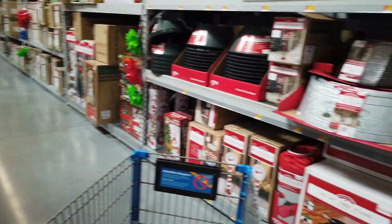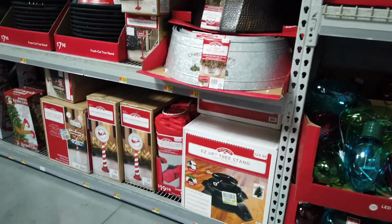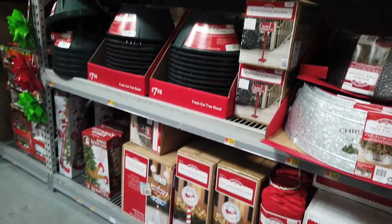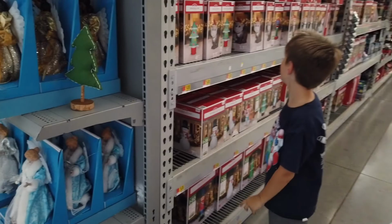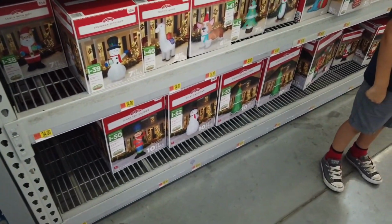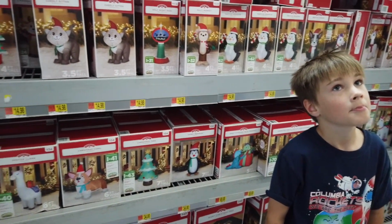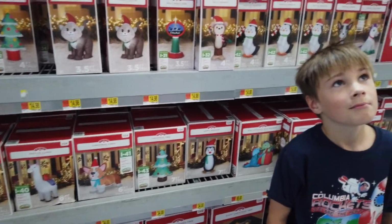And we have one more aisle. This is crazy. I'm trying to do it fast so this video isn't insanely long, but you have Christmas signs outside, skirts, the blow up stuff that Colton loves. We got some last year and we never put them up. So I think we need to put them up this year, but they have so many and they start at $14.98.